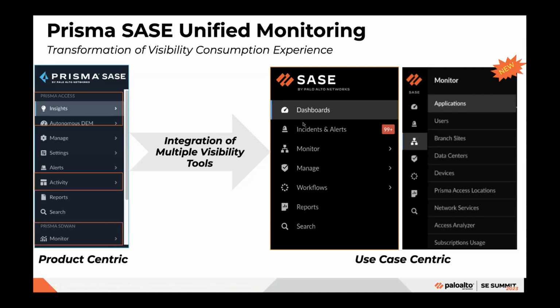We also have the alerts scheme moving to an incidents and alerts framework. Monitor is going to be the focus of today's talk, and this monitor is where they are going to be able to see the health and utilization of all the resources that they care about. When you double click on monitor, what you see is the next second level visibility of the left nav menu. This comprises applications, users, branch sites, etc., which are the basic constructs that our customers ultimately care about.